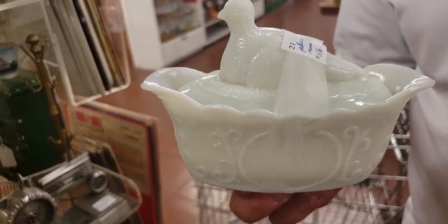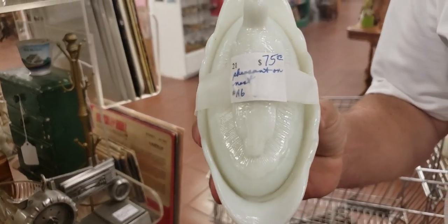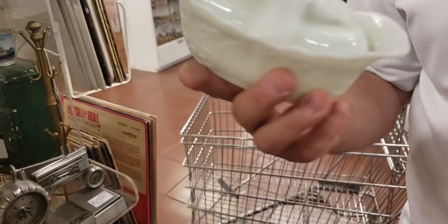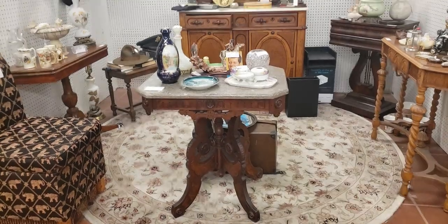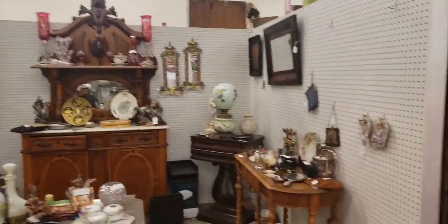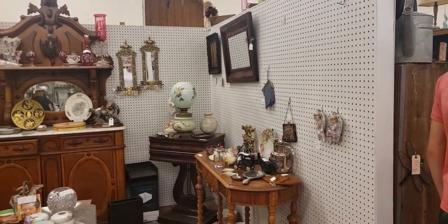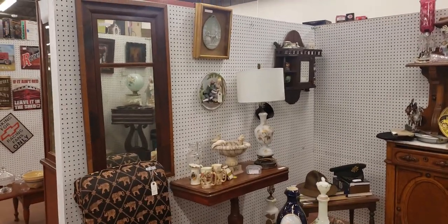I think that was a pheasant. That was really different and I loved it. Yes, pheasant on the nest. Isn't that neat? Milk glass. I am really liking milk glass. I love that buffet, or sideboard, whatever you want to call it. This booth had nice furniture in it.